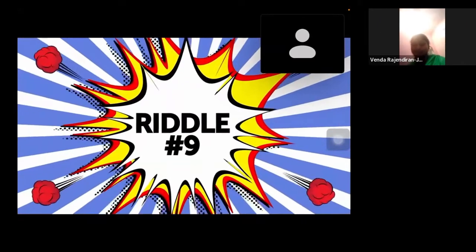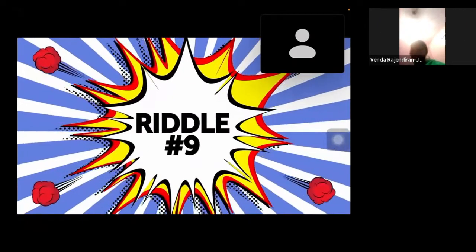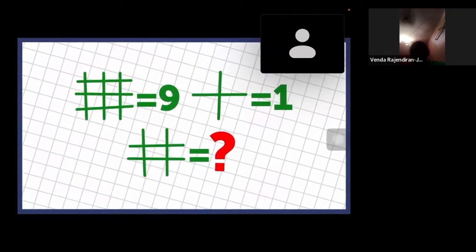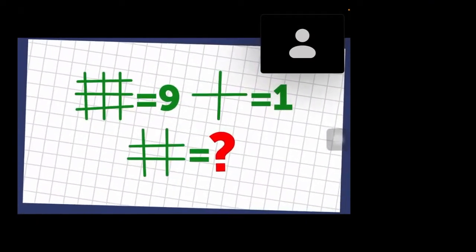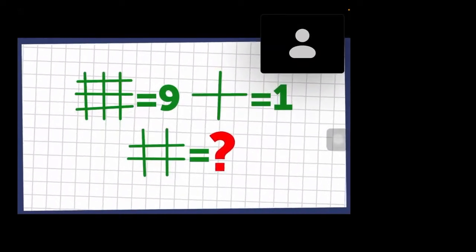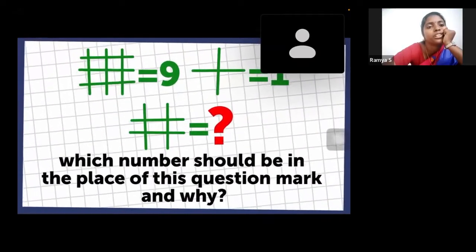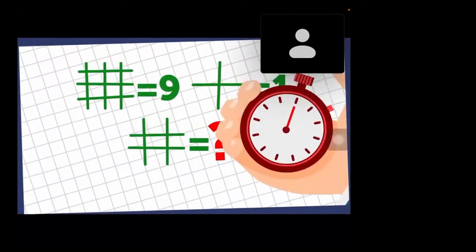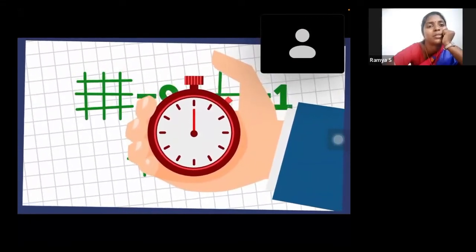Riddle number 9. Let's throw a bit more math into the mix, shall we? Let's look at these 2 equations. This is also very interesting. Given this information, do you have any idea which number should be in the place of this question mark and why? Take your time.